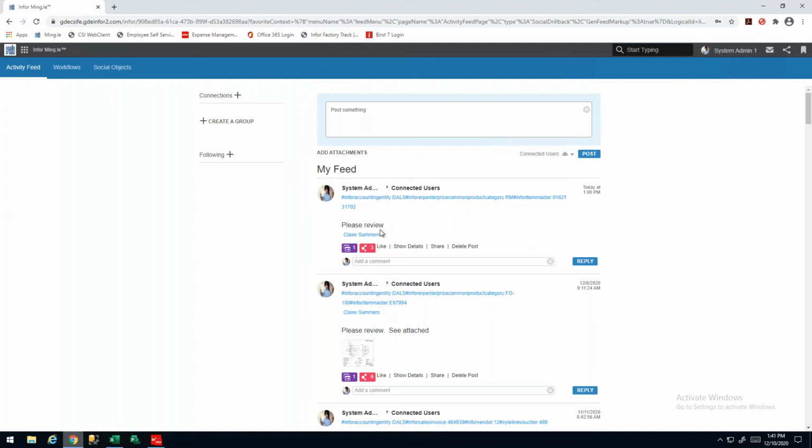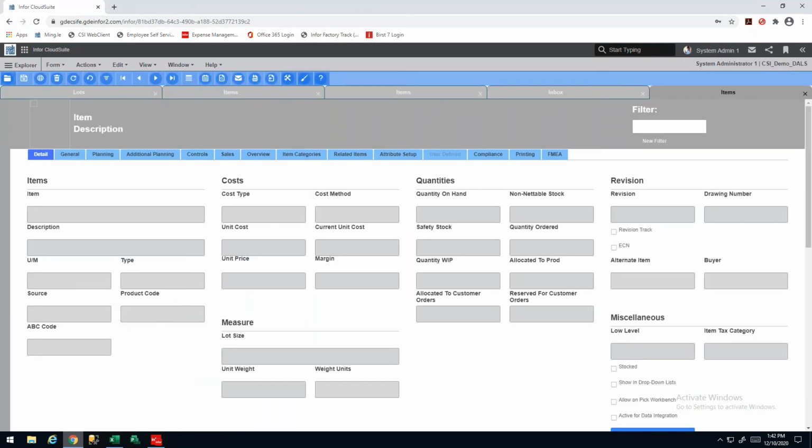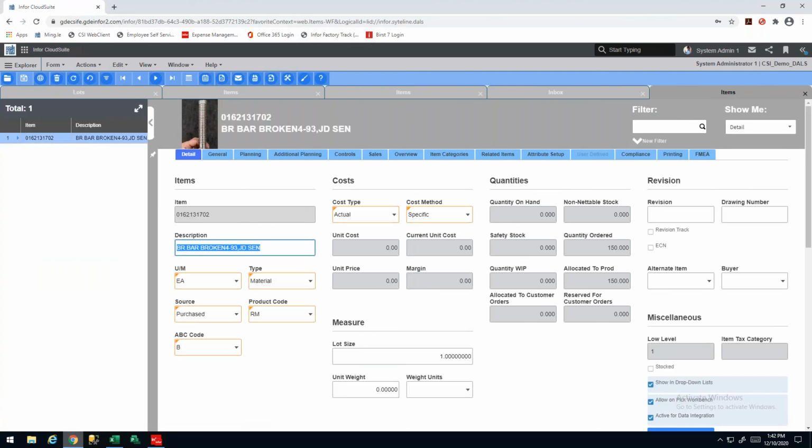So you can see that I shared with Claire Summers the idea that I want her to review something. What's cool about it is the recipient can come over and see that it's related to a particular part number. When they click this button, the user is automatically taken over to the screen where I, the person who originally shared the information, wanted them to look at the record. My coworker calls this almost like an electronic sticky note. It's a small, but representative example of how you can collaborate with your fellow employees, your teammates. Okay. All right.